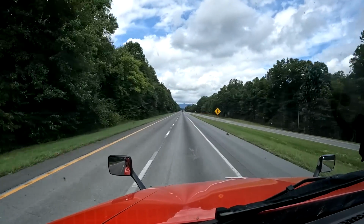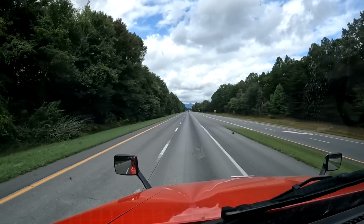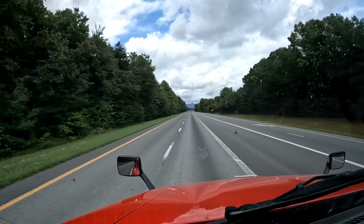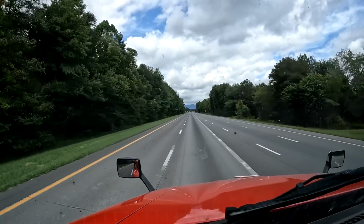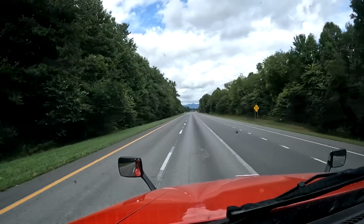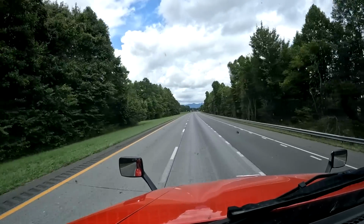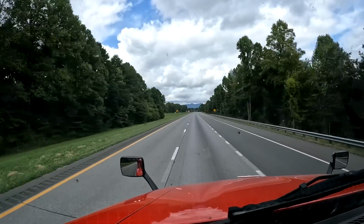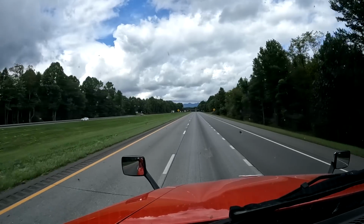Alright folks, just giving you a little road footage. I've had several comments from the last batch of videos that a lot of you folks like road footage. Retired drivers and whatnot. So here's some pretty scenery for you. Some mountains off in the distance. I think we're about to cross over from North Carolina into Virginia. Still on 77 North.